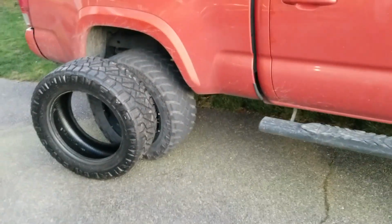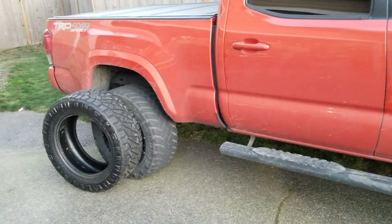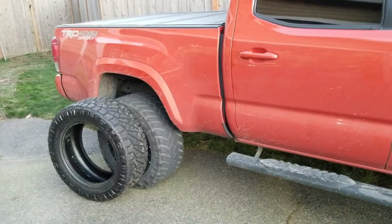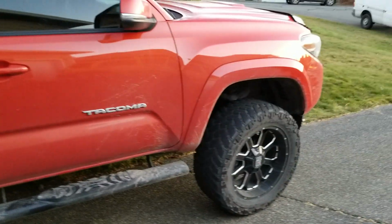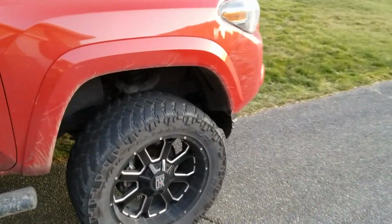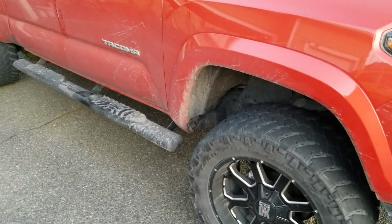I wasn't planning on going to the 295 again, but I happened to find these tires on OfferUp for $700 for all four. And then I'm heading to Discount Tire. I get 50% off mounting and balancing, so it'd be $100 to get them mounted and balanced. I'm sure they'll hit me up for new valve stems and whatever on there.